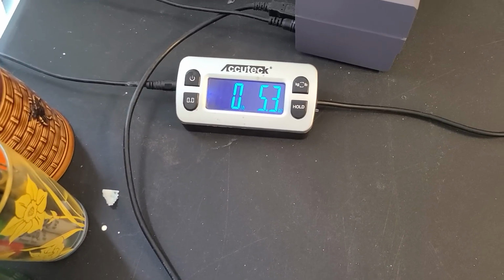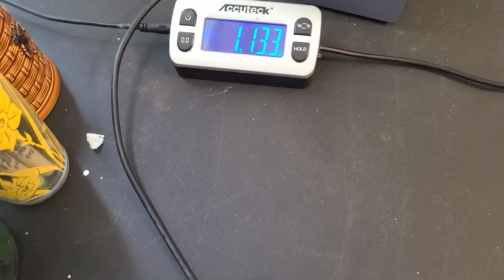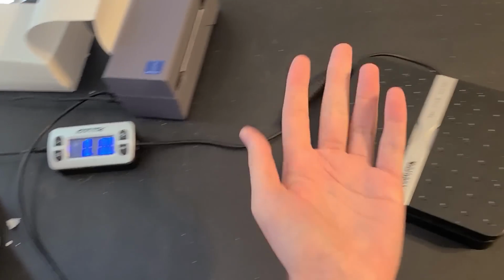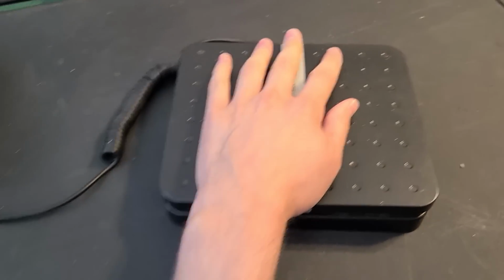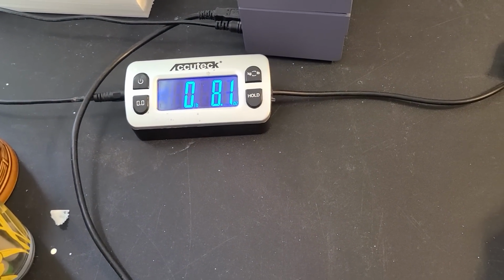So you can see my hand. Let's see, what does my hand weigh? About 2 pounds, I suppose. I don't know how that works, but you just stick it there. I have it there. Oh, now it's 1 pound. Oh. Okay.